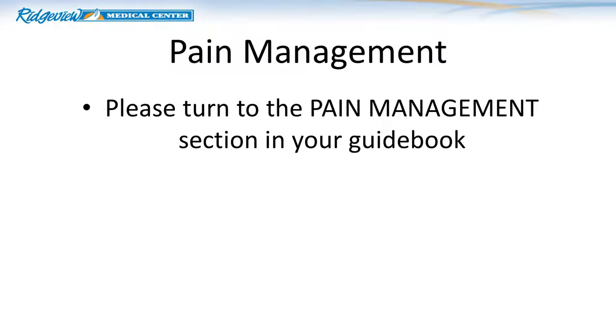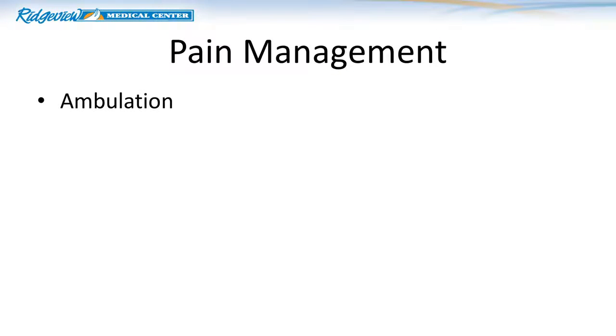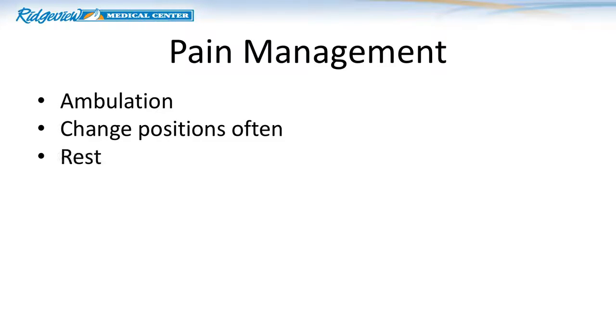Please turn to the pain management section in your guidebook. What techniques can you use to manage pain besides medication? Get up and ambulate. Don't sit in one position for a long period of time. Change positions often. Move every hour. Resting is part of recovery. Make sure you are taking time to rest, especially after exercises.